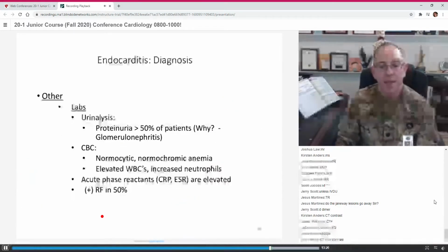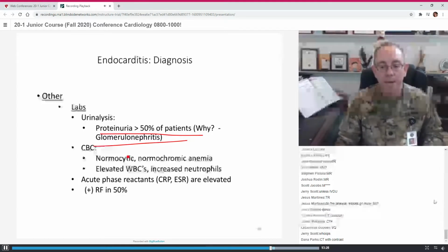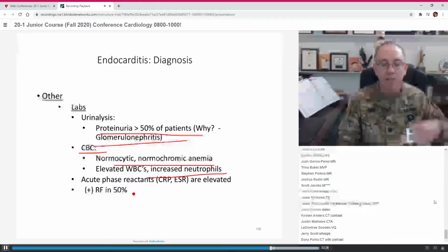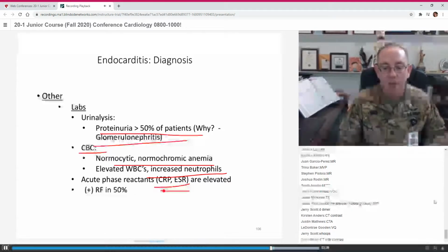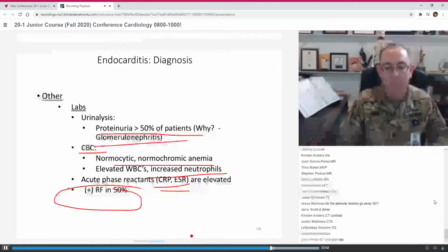So labs. You want to always get urine to check for proteinuria. Why? Glomerulonephritis. Hematuria, proteinuria. CBC, we want to check and see if we've got anemia. We want to see if we've got a left or right shift. And we want to look for acute phase reactants, CRP and ESR. And then a rheumatoid factor is very common, 50%. You're going to get all the labs.